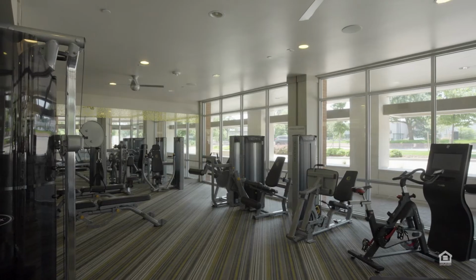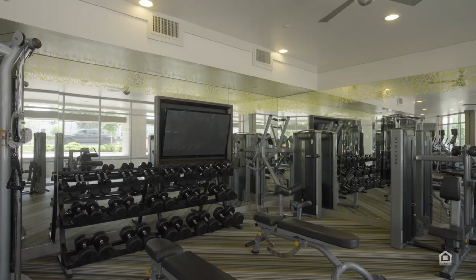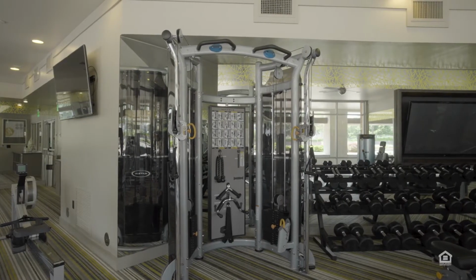The business center with computers. The fitness center with weight and cardio equipment. Treadmills, exercise bikes, and exercise balls line the wall.